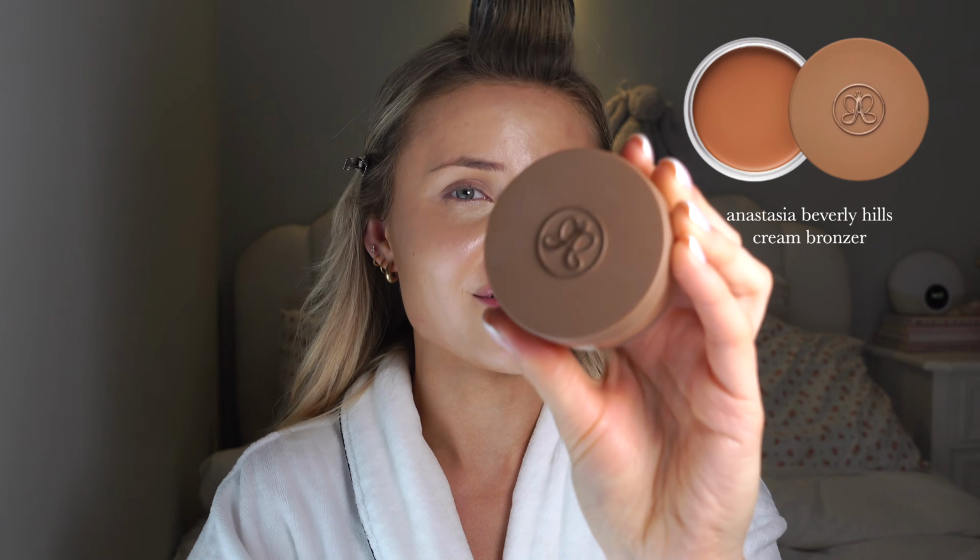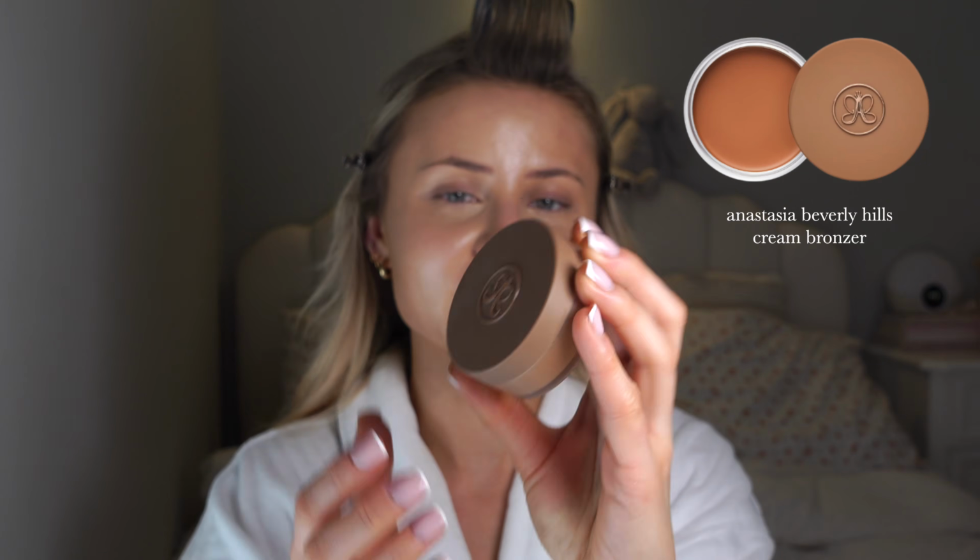I probably use this in every single one of my YouTube videos by this point, but this is my favorite cream bronzer ever. It's so nice and blendable and buildable as well. I can make it look really natural, but I can also build it up for a more full glam look. This is my favorite cream bronzer and cream blush brush from Makeup by Mario. This is the F4 brush.